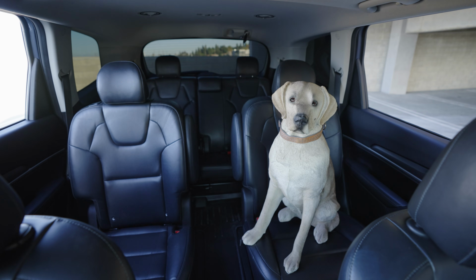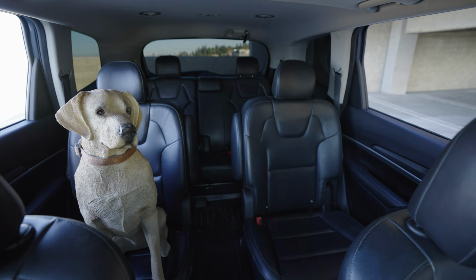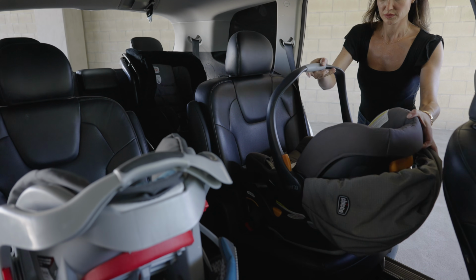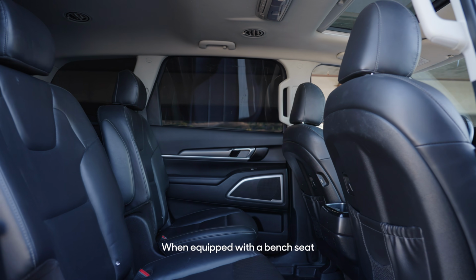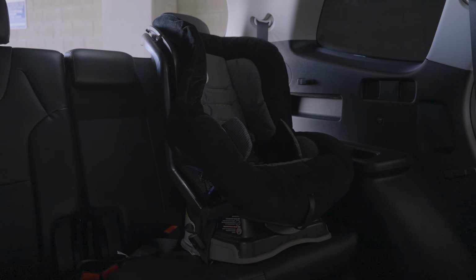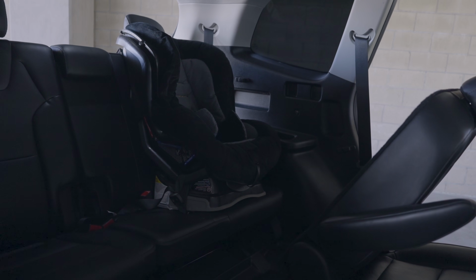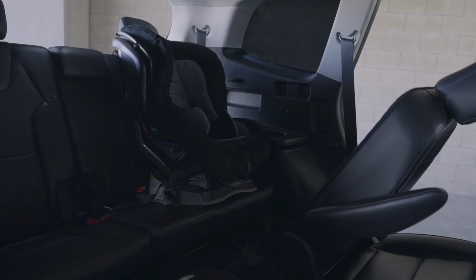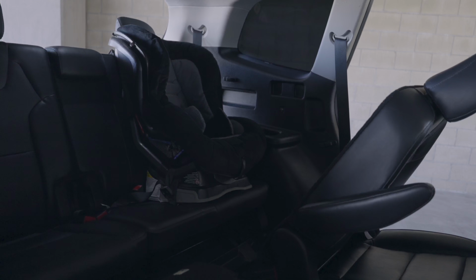Passenger space is great, and it's the obvious reason to choose a midsize 3-row. There's no need to cram everyone into that second row. But if you need to, 3 adults can fit in the second row just fine. That third row can usually accommodate a child booster seat too. In the Telluride's case, you can put 2 latch-equipped seats in the third row, but each SUV is a little bit different, so be sure to check that for yourself.